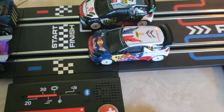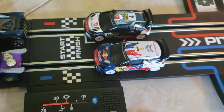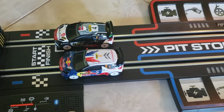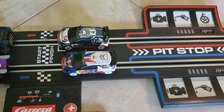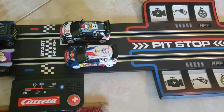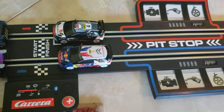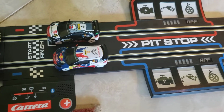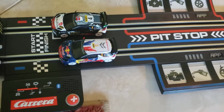Now, Carrera also makes some nice rally cars, which are fun to drive. And now, if you're into 1/43rd scale, I would suggest you get this Carrera Go Plus upgrade. Now, this is a lot of fun. You get a pit stop, which will randomly assign you tasks as you're racing, that you have to come in and take a pit to fix this or fix that or get gas.